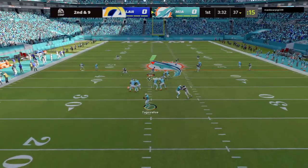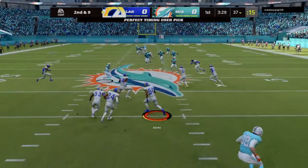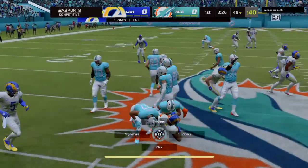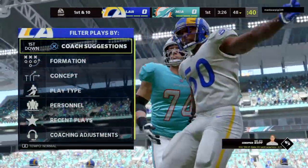Throwing again on 2nd down. Tua. Into a double team, and it's intercepted. Picked off by Ernest Jones. And the Rams are going to get possession here as they force the opening drive turnover.